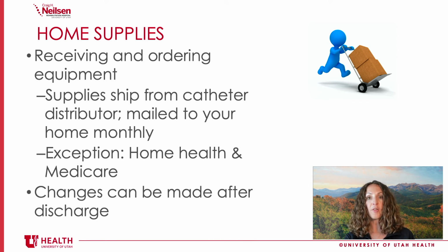And it's important to know that you certainly can change your mind as far as what type of catheter you're using after you go home. Something might work well while you're in rehab, but after you go home, you might change your mind. And in that case, you just work directly with your distributor and your healthcare provider to get a new prescription and change the type of catheter.